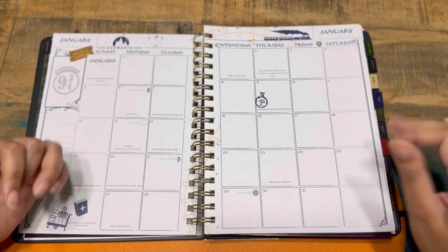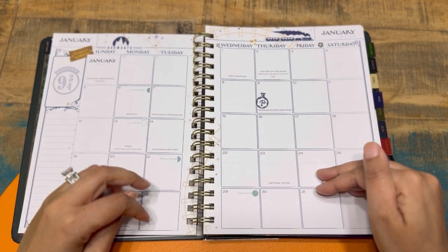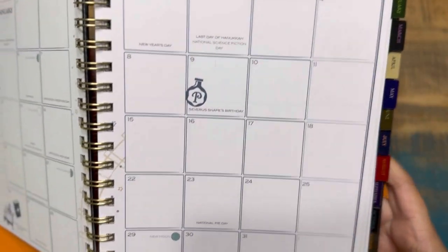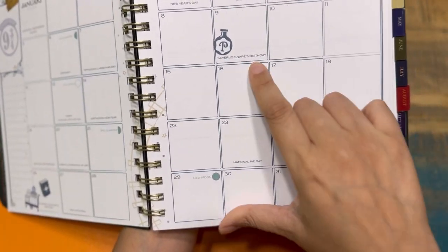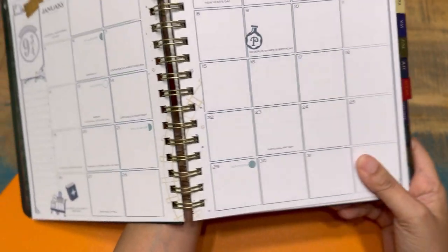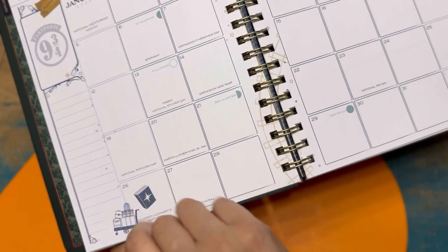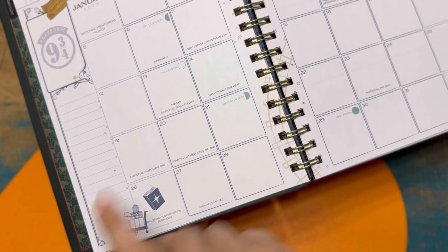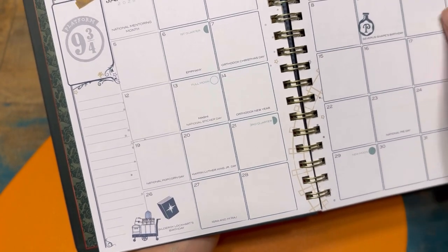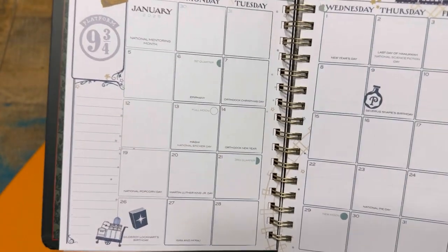They do include the Harry Potter and Hogwarts birthdays in here, so you will see those reflected. Aside from your regular holidays, you can see Snape's birthday on here, and some fun holidays like National Pie Day. You have some planner-specific ones like National Sticker Day, and then obviously your national holidays as well. And here, for example, it tells you it's National Mentoring Month. I didn't know that, so that's news to me.